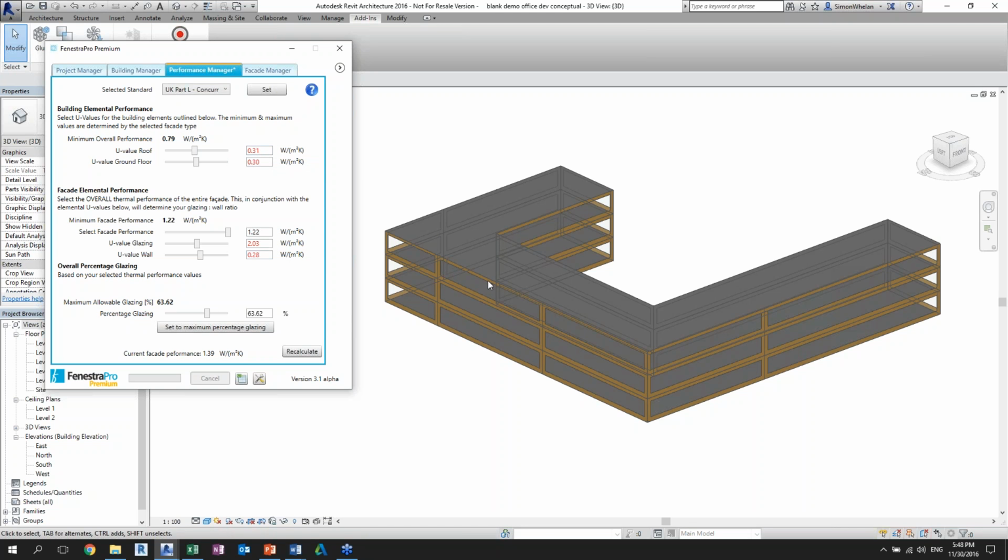So based on the 63% glazing and based on some of the elemental values that I've input here, you can see there that if I choose UK Part L, some of these values are non-compliant with the selected standards and therefore they've gone red. If I improve the value of that roof or ground floor, you'll see it goes from red to black and now it complies with the selected standard. Or I could just set and it will jump accordingly to achieve all the compliance standards for all these different elements to achieve UK Part L.